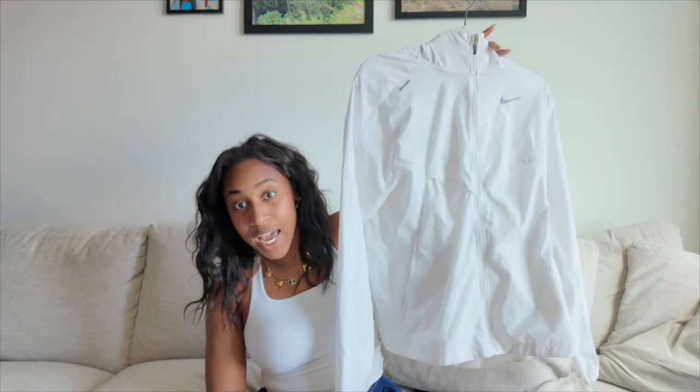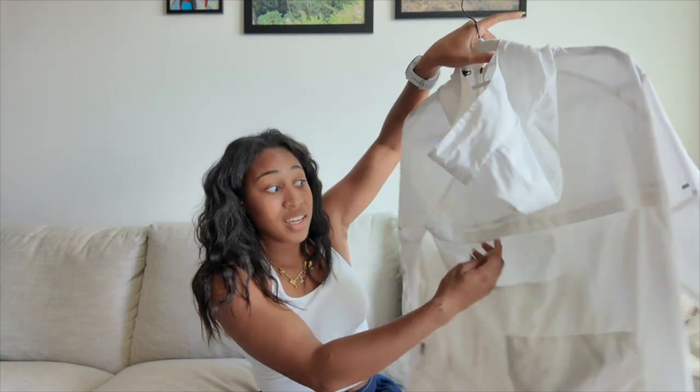Now, the last thing I will say is a running jacket. I don't think everyone needs a running jacket, but they are nice, especially in the spring or when it is windy outside. So I have this one from Nike. I love her. It's really nice. It's a very great quality. It's breathable. It's super light.